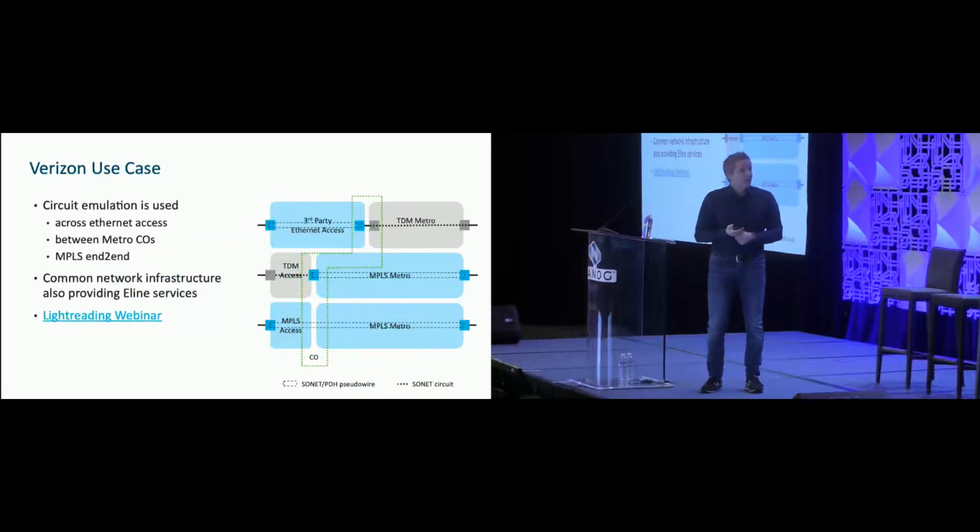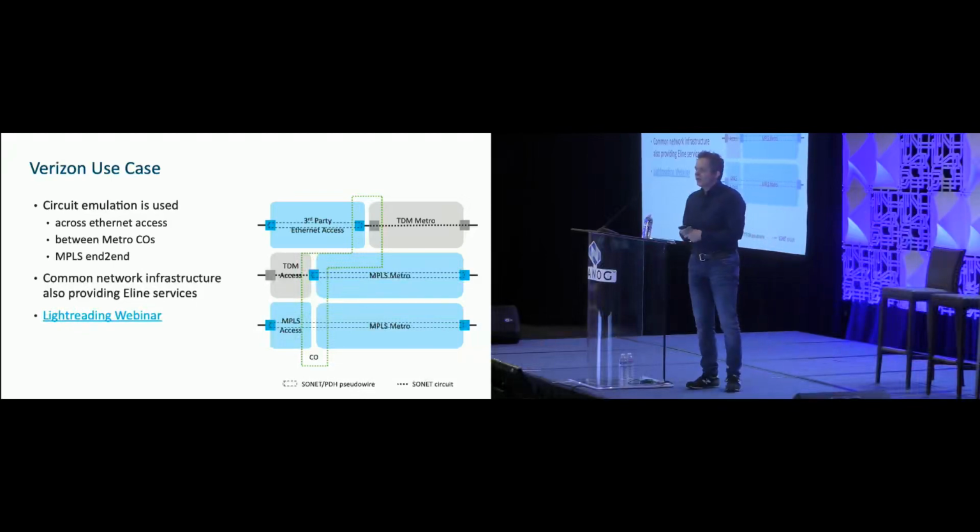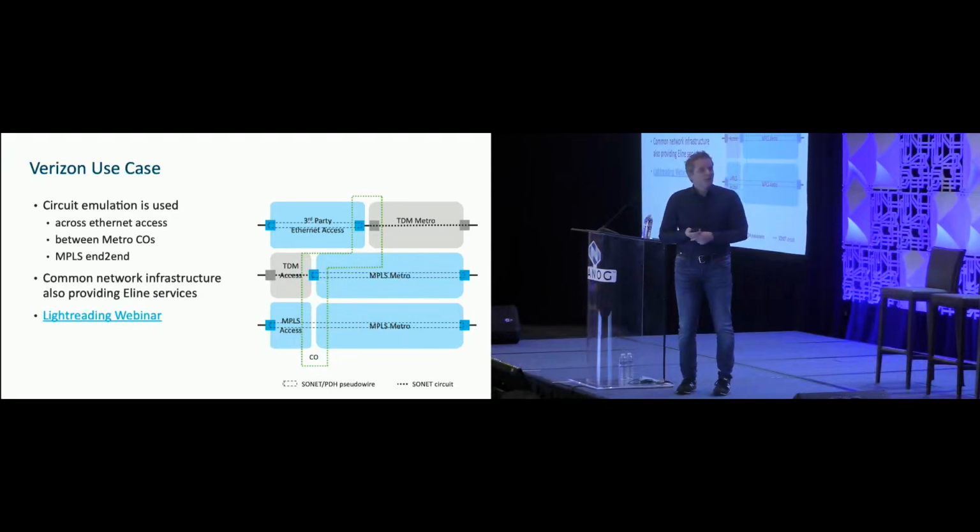Is this real, and are people doing this? And actually, Verizon, you might have seen this, is publicly talking about this. A couple of years back, they started adopting this technology, not only for Ethernet, but they're also using it for Ethernet. But the new thing is they're actually doubling down on modernizing their SONET infrastructure and using circuit emulation and MPLS pseudowires. They're today running circuit emulation actively in the areas shown on the top.